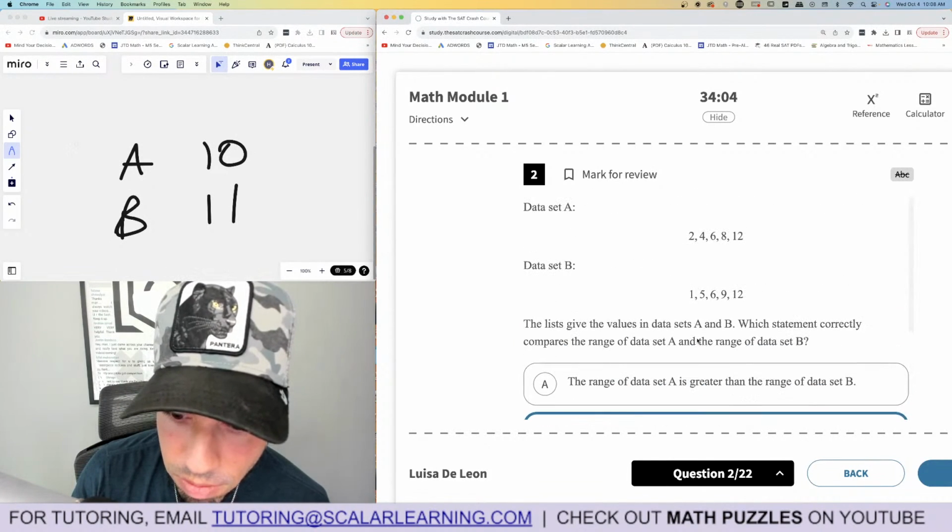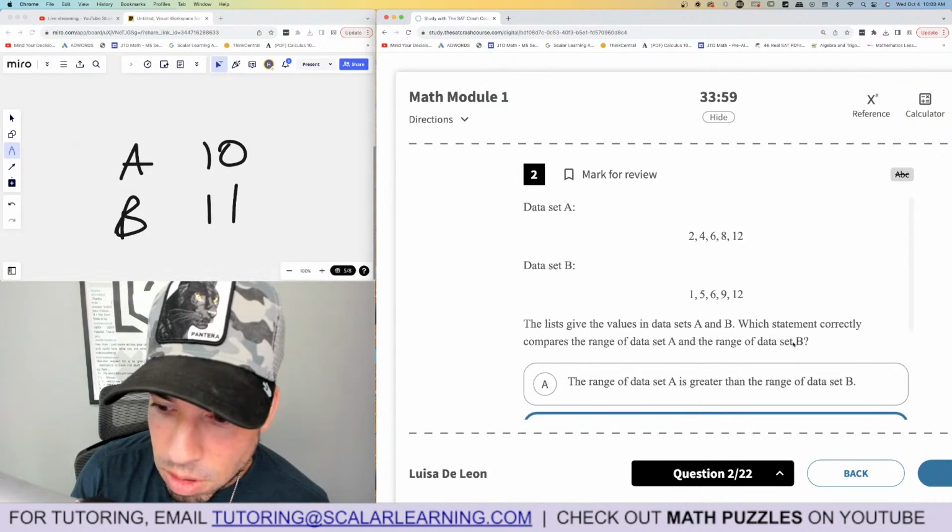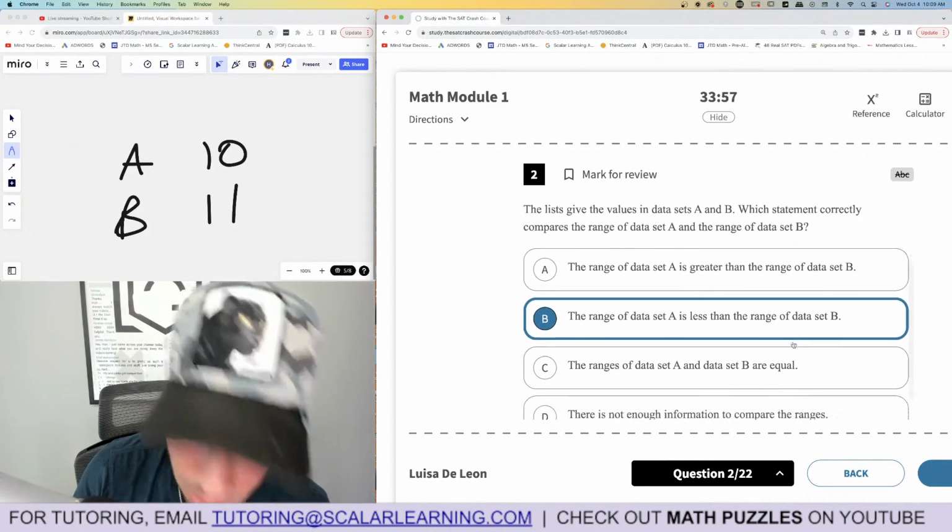Let's just double check. Equal? Nope. There is enough information. It says all the values. I'm just making sure I didn't miss anything. 11, 10. Yeah. All right, we're good to go. Boom.